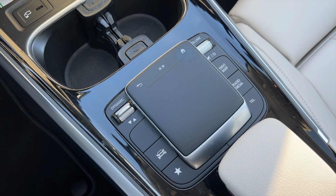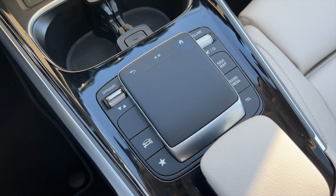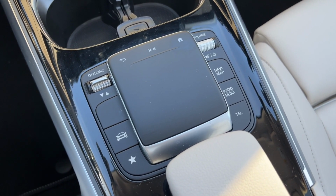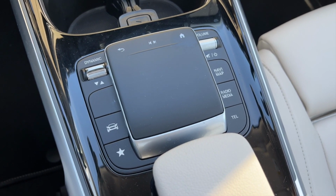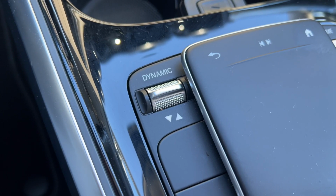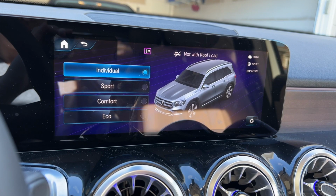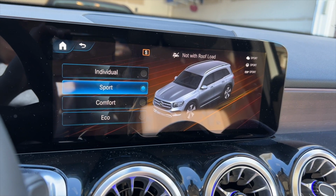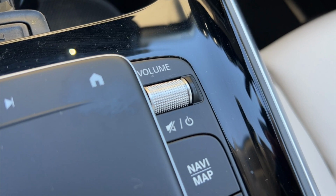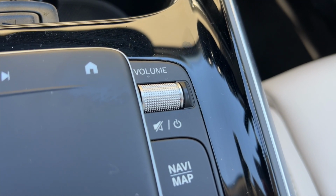And moving down, we have this trackpad that allows you to control the infotainment screen, but I personally don't like it because it's kind of finicky. And next to it, you have some shortcut buttons such as the radio button. Next to the trackpad, you can toggle this dynamic switch to change your drive modes. For drive modes, you have individual, sport, comfort, and eco. To the right of the trackpad, you have this volume scroller and you can press down to mute your volume.